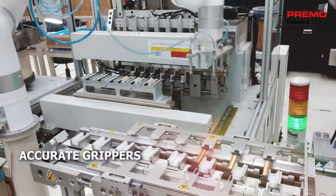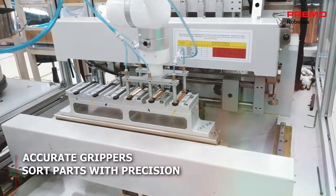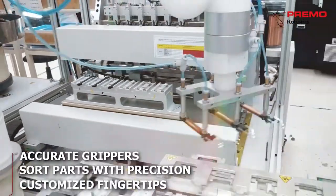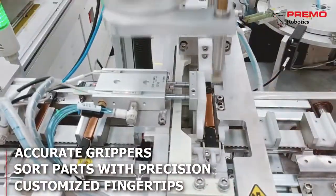PREMO xArm 6 Gripper enables cobots to accurately grab objects at specific points and then deposit them in a way that best suits the rest of the production line. Its customized fingertips provide great gripping flexibility.